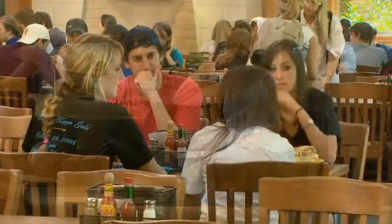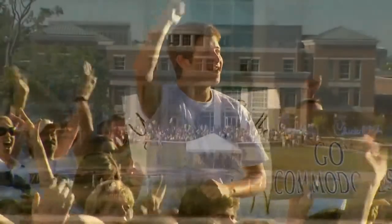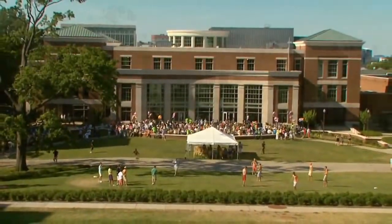So whether you're hanging out at the Commons Center, debating issues over dinner at the Dean's House, or joining a Commodore celebration in the green, find your place at the Vanderbilt Commons.